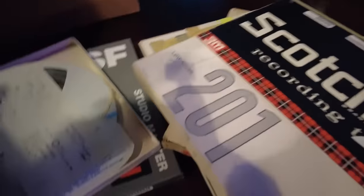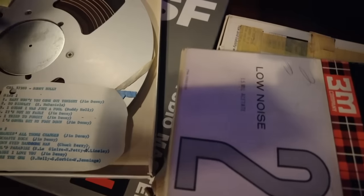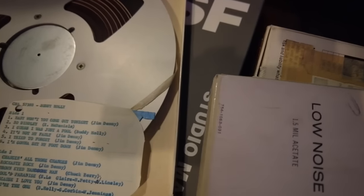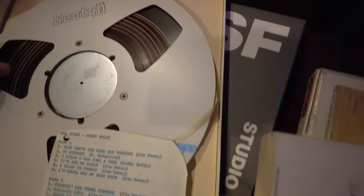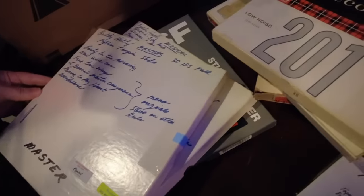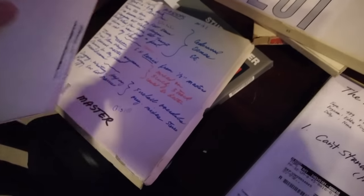It is amazing. Here's something from 1961. This is just like a label copy sheet. Yep. And there's Baby Won't You Come Out Tonight. Definitely an assembled master. Look at all the different colored tape. Pythian Temple Studio. He recorded a lot. Mono original, stereo on the other reels, because there was both mono and stereo. And this is important. Acetate. Do not bake an acetate. Right. You only want to bake the Mylar, the bad Mylar things.